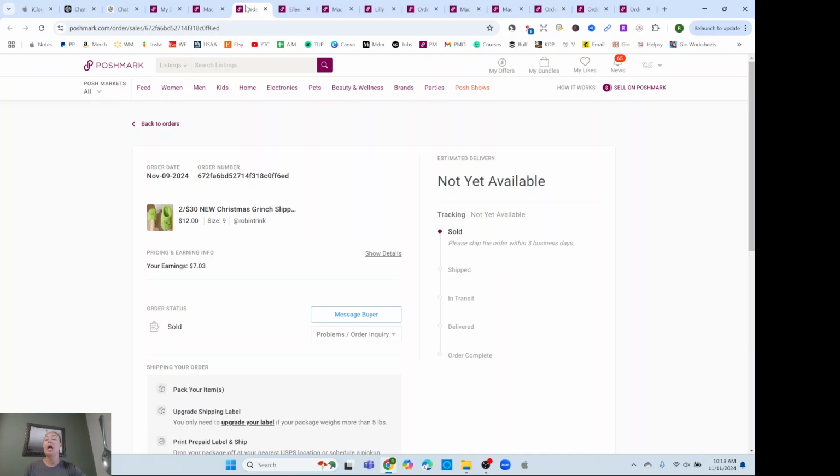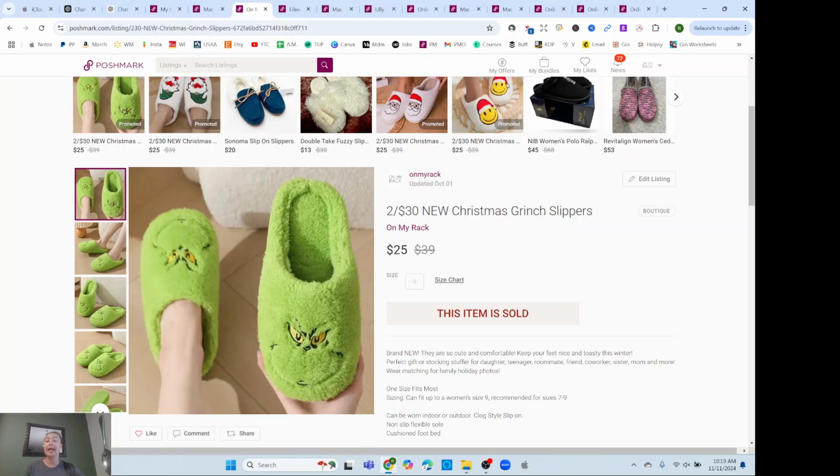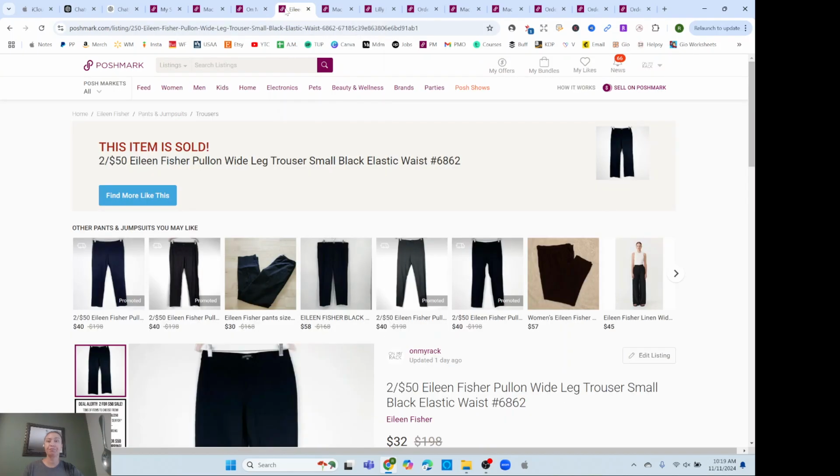So anyway, next up are these super cute little fluffy slippers. These are a new boutique item I have. I have 4 different kinds of Christmas slippers, and I have them up for $25. They're on my 2 for $30 sale. These sold for $12. It is the season right now. I don't want to sit on these Christmas slippers for an entire year. So I'm trying to take the reasonable offers, even if I'm making less money, because I want to sell them and I do not want to sit on them for an entire year.